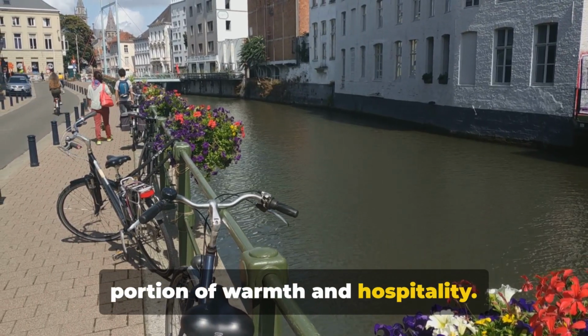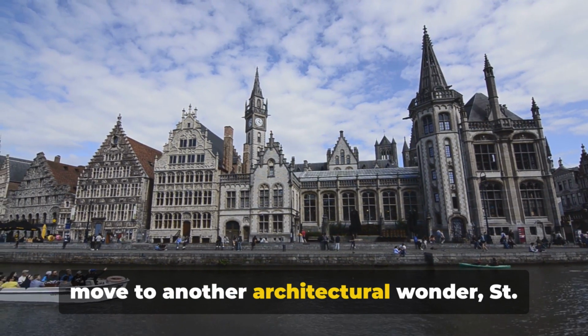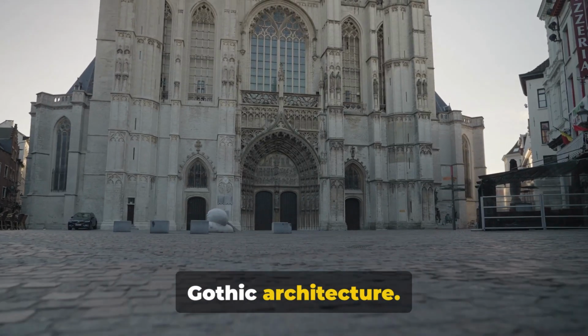warmth and hospitality. From the culinary heart of Ghent, we now move to another architectural wonder, St. Nicholas Church. Welcome to St. Nicholas's Church, an epitome of Scheldt Gothic architecture.